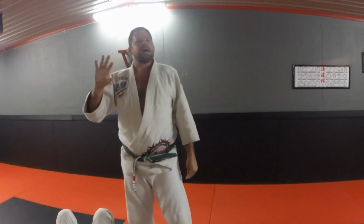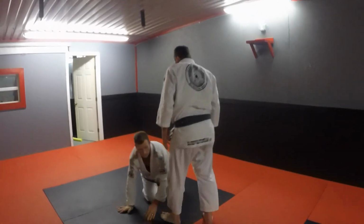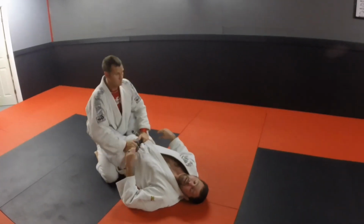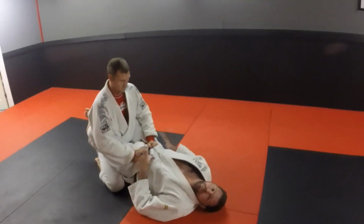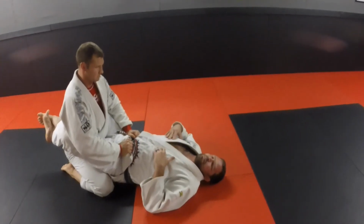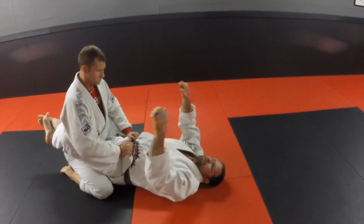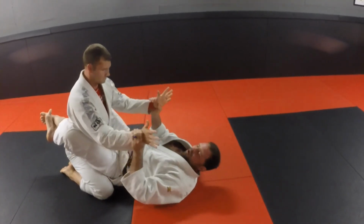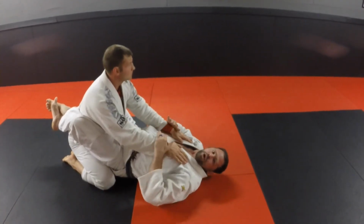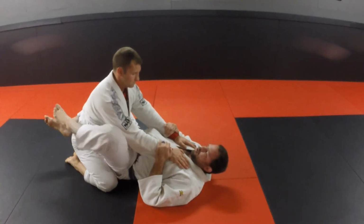4th drill, common arm bar from close guard. So my 4th drill, I'm gonna need my partner to help a little bit. Not much, but if the person on bottom is not quite as good, I'm gonna help them a little bit. Let me show you how I'm gonna help them. Their hands are gonna come up. Don't grab, just keep. Yep, and I'm gonna hold on to his wrists. Okay? And all I'm gonna do is start my arm bars.